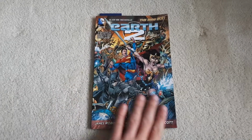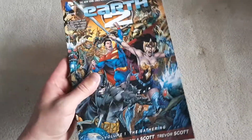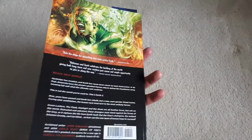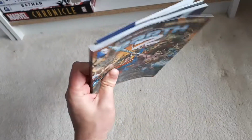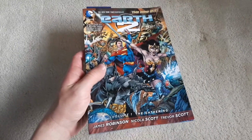Volume 1 of Earth 2, which is The Gathering in paperback. I had volumes 2, 3, and 4 still in hardcover, so I sold those off as part of a collection of DC hardcovers on eBay. Got some decent cash for it and decided, well, Earth 2 was one of the ones I wanted to get back into. This collects issues 1 through 6. As you can see, I'm still rereading this at the moment. And yeah, I just loved this series, the first 4 volumes, so I'm really looking forward to finishing it with the full 6 volumes and then going straight into Earth 2 World's End.